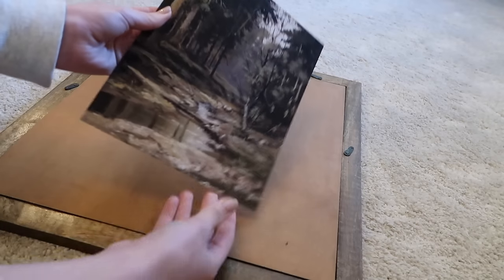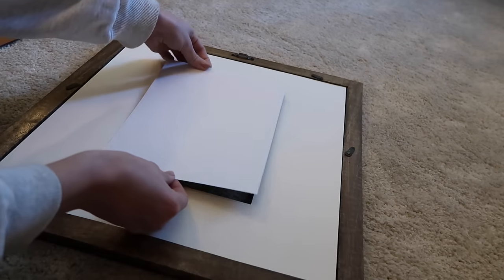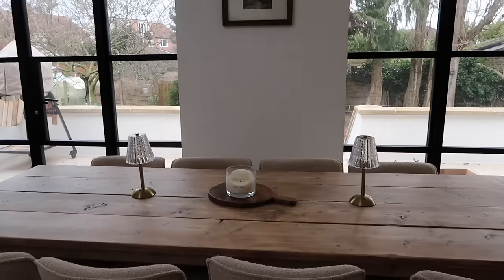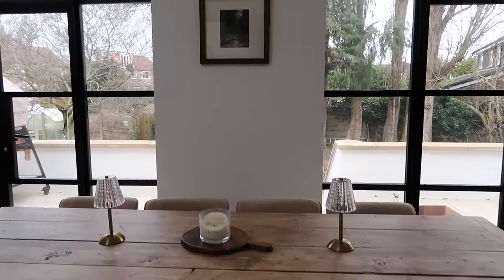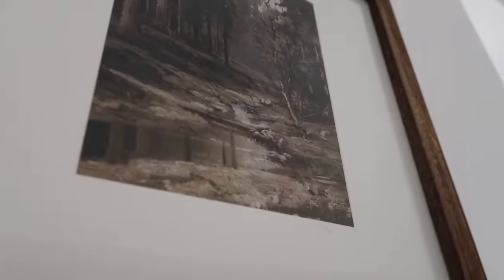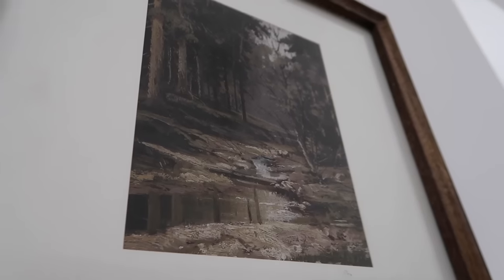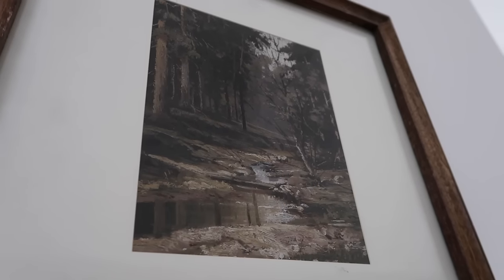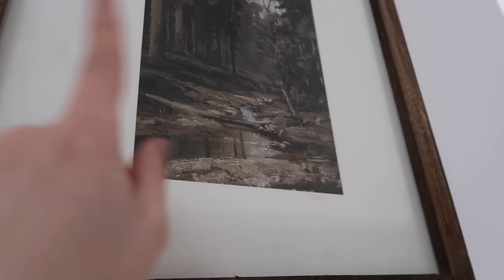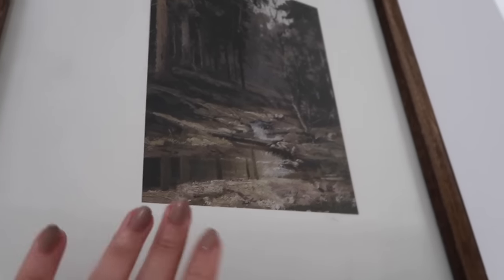But anyway, for now, the Trove Print that I first ordered was called, I think, Forest Stream 2, and I popped it in a wooden frame that I got from HomeSense that I've shown you guys before. And I'll just stand back so you can see where it is, but it's on the wall behind the dining table. And then I'll just show you a bit closer up what it looks like. See how moody and earthy toned it is. I just love it.